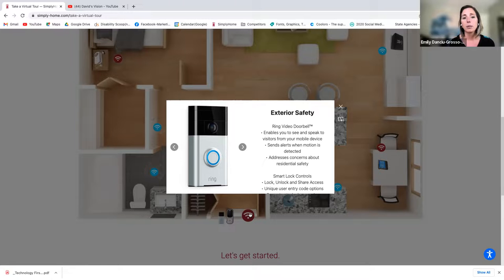But we can also further integrate that within our system. So say, for example, there's somebody where there's a concern about wandering or elopement. We might pair a door sensor with a Ring doorbell so that if somebody opens that door, we alert staff that the door has been opened, and also turn on that Ring doorbell so we know the direction somebody is going and what they're wearing at that time.